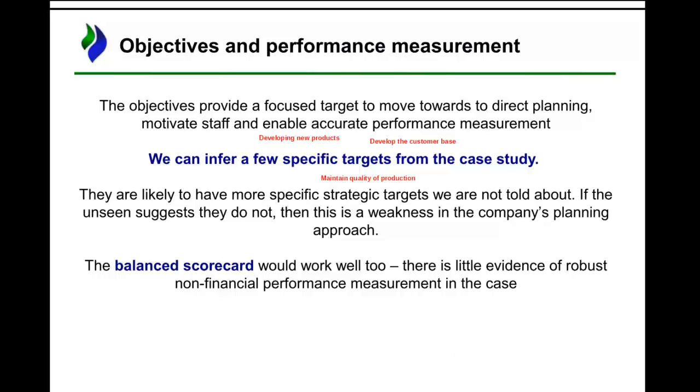And we also learned that they're keen to maintain the quality of production. So as we said earlier, if the cost of raw materials goes up, if the prices of cedar and pine go up, then Mavis Venderby are going to have to make sure that they're not cutting corners in terms of quality, because that's a key selling point for them, and it's a big part of their reputation within the market.